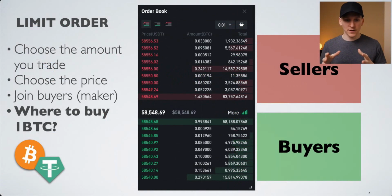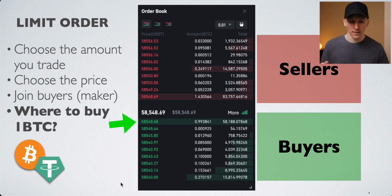Let's come to limit orders then. Choosing the amount we trade and the price that we trade at. Huge advantage here. Remember, where are we going to buy one Bitcoin? We are a buyer now, and we're going to choose the price that we pay. Where are we going to put that order? Right here. We're a buyer.